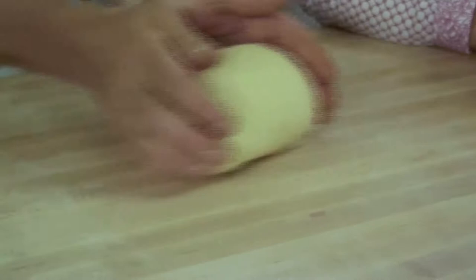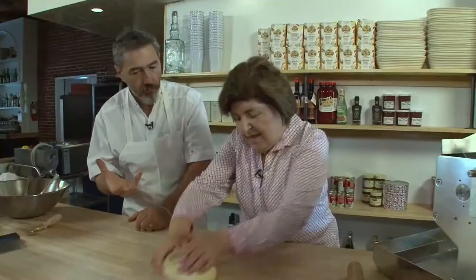It's here. Nice. It's ready to go into the machine. The more we do it, we work like that. Okay, so that looks like it's ready, huh? Yeah, it's ready. All right, so now.